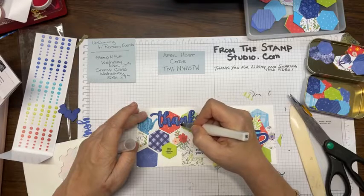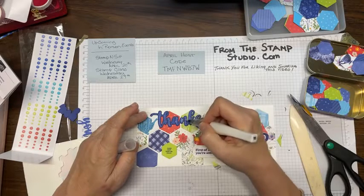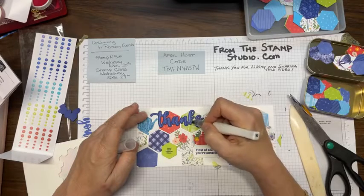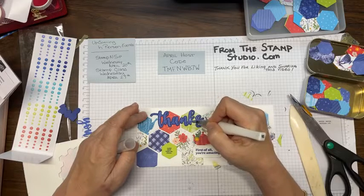By about July, I think we'll have these names learned. What do you guys think? How long does it take you to learn the new names and keep them straight, and the new stamp sets and all that kind of stuff?